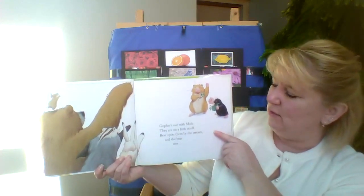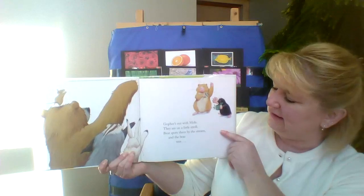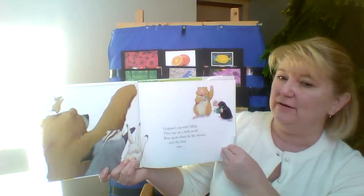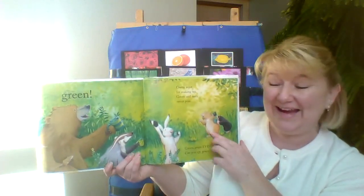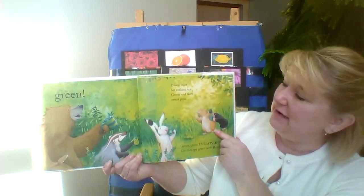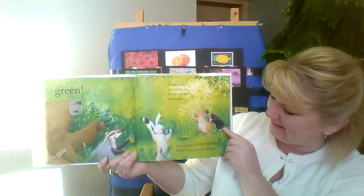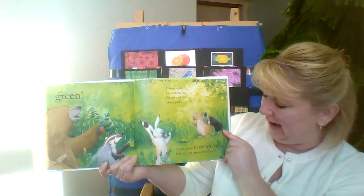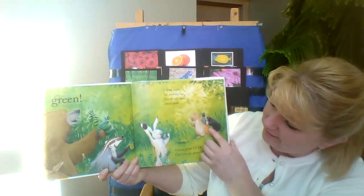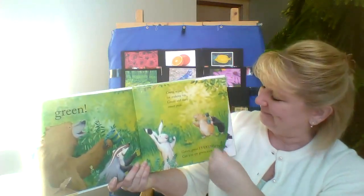Gophers out with Mole. They are on a little stroll. Bear spots them by the stream, and the bear sees, green. Green mint for making tea, green and tasty sweet peas, green, green everywhere. Can you spy green with Bear? They even have green mugs too.